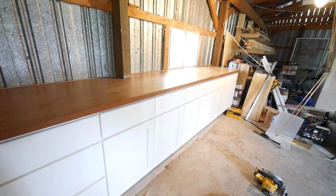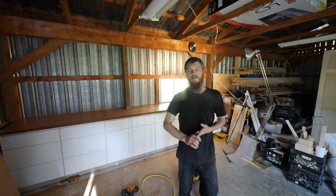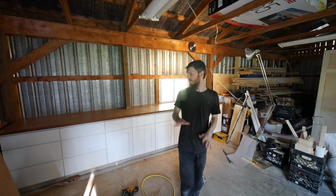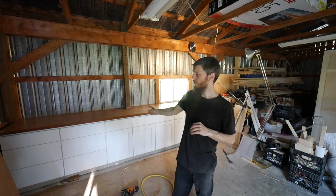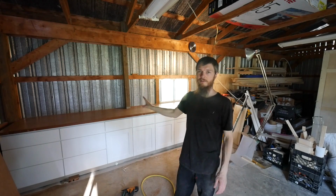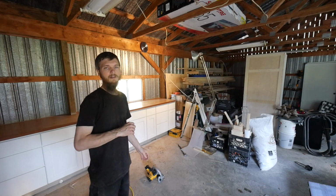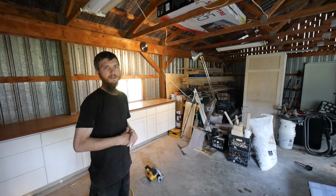There's the one seam, not too bad. And then down here, another seam. You can kind of see it's dark over here. But look at this. We got a beautiful, beautiful workbench going on here. So far, this project has been a huge success. I'm going to go ahead and screw the countertop to the cabinets just from underneath with cabinet screws. Once that's secured, I'm just going to start packing this up and organizing all the junk that we have laying around the barn. This is going to make all the difference in getting this place cleaned up.